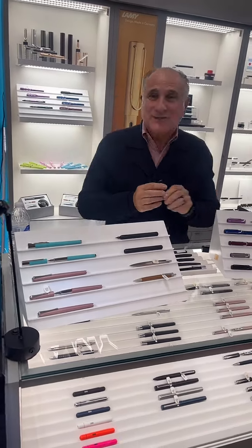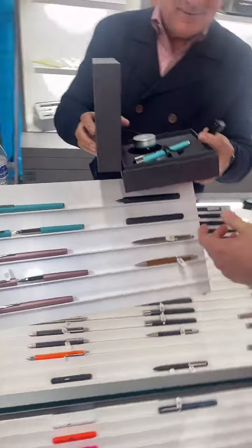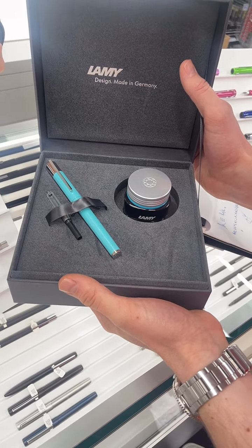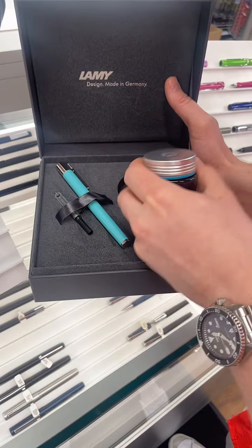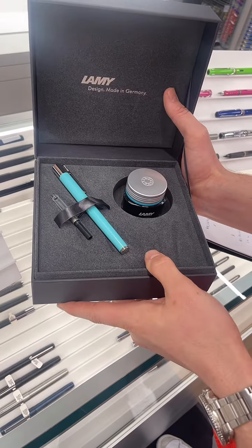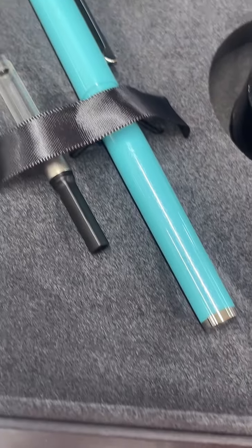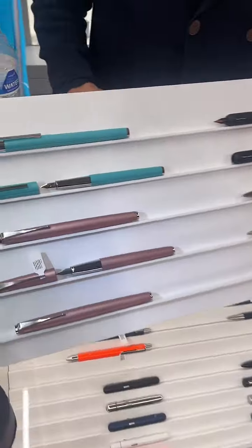Lamy 2000. I want to show you our limited edition. You hold the mic. I'll hold the mic. Our Scala numbered series with the matching ink, jade, and it comes with the converter and the matching ink. As I said, comes in fine, extra fine, and medium nib. But there's only 100 of them, and we actually only have a few left in the United States, of which our friends here at Atlas have. You can see them opened up here.